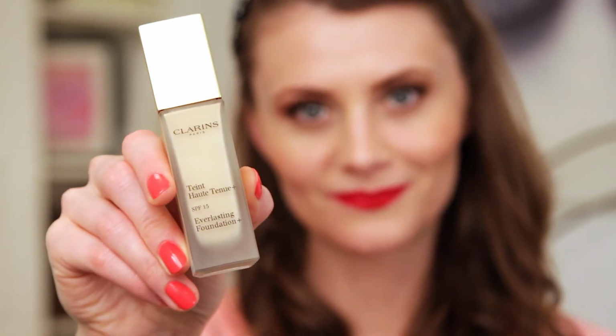So these foundations have anti-pollution complex in them. They all have SPF and loads of plant extract to give you really good results, but also to be kind to your skin. So True Radiance is really good if you like a radiant dewy finish. I'd probably say best for dry to normal skin types. If you tend to shine quite a lot, you probably would prefer Everlasting foundation. Everlasting foundation is more of a fuller coverage, quite buildable foundation with a quite matte finish.